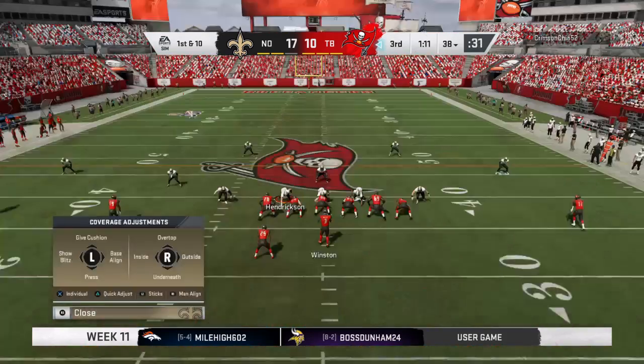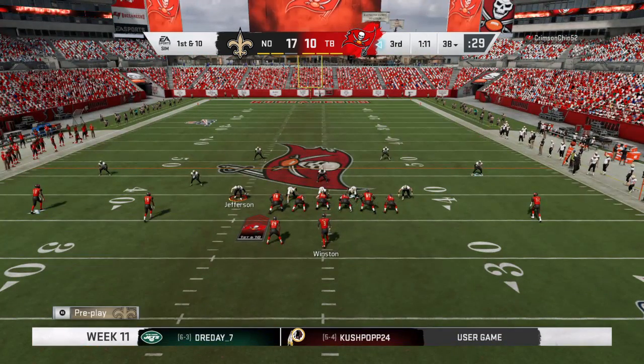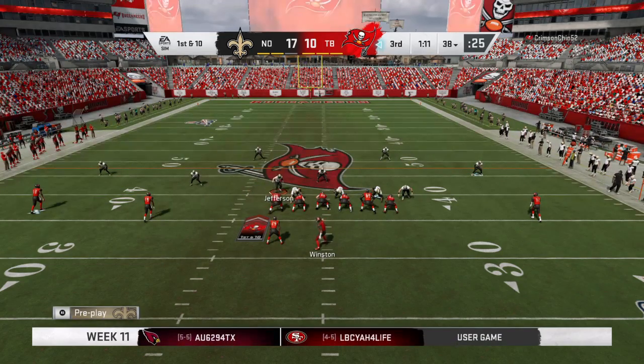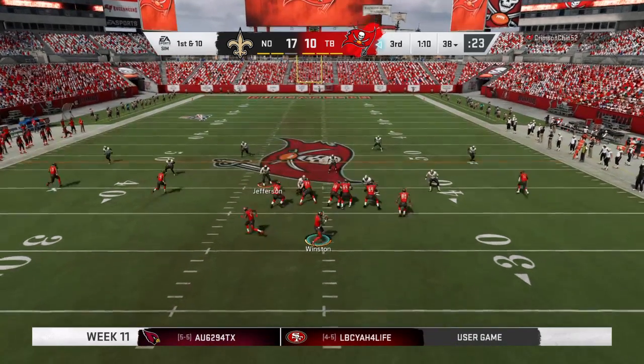Ready? White 25. It's our time. It's our time. Green, triple C. 56. Mike, 50.